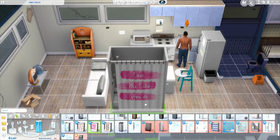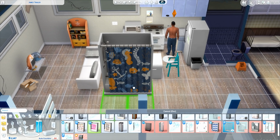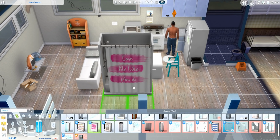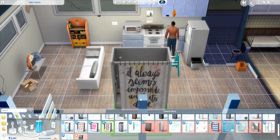I want something that may have some fish. Oh, wait. Oh, look. It has fishies on it. Oh, my gosh. And they got a glitter one? Yes. That one's really cute. But if we can find a cuter one.